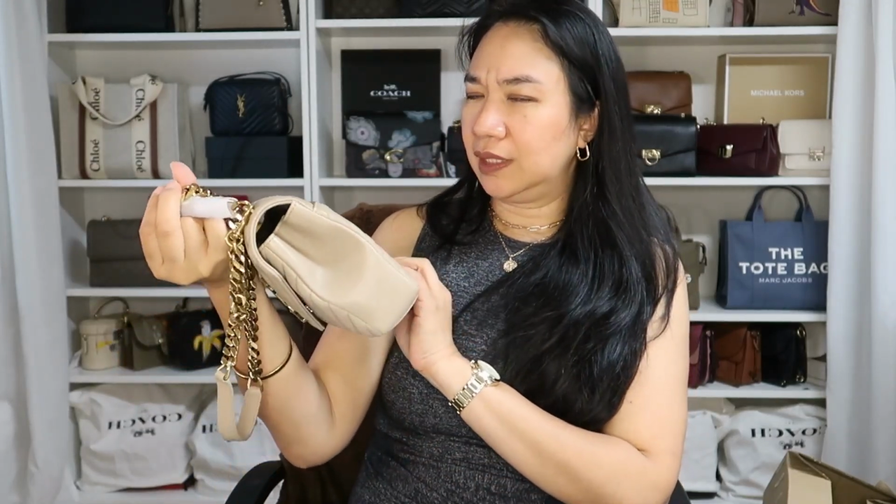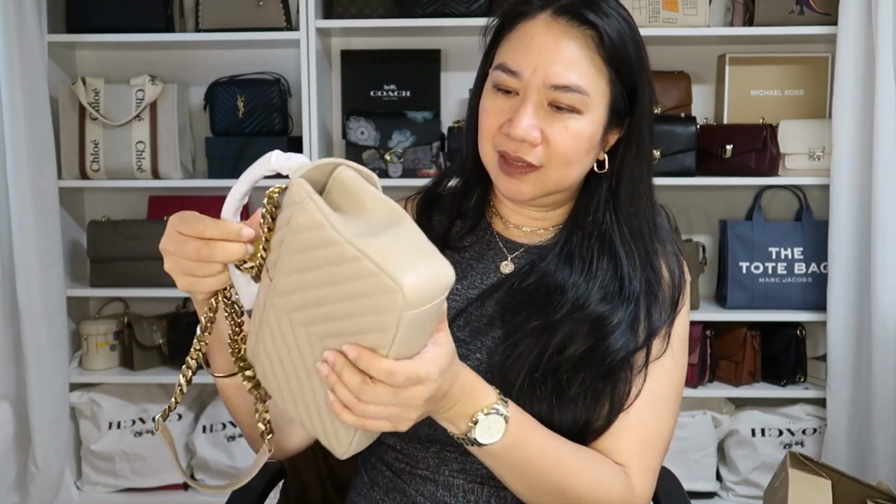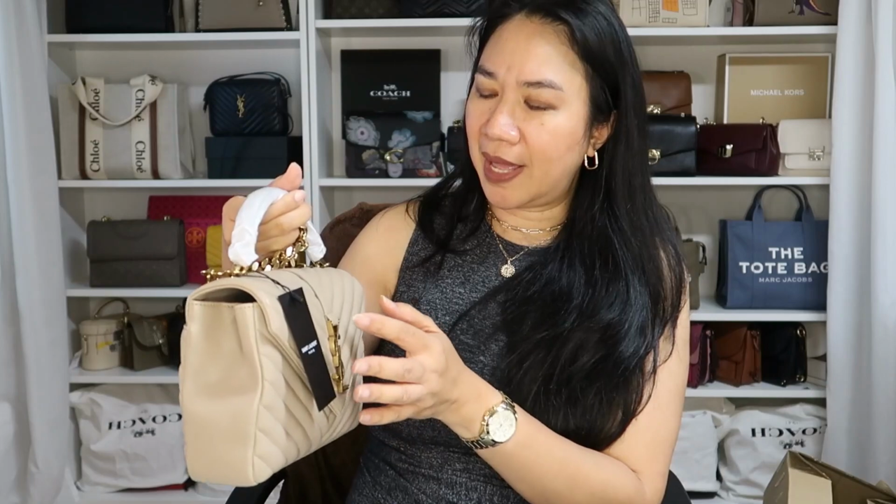It's wrinkly, because if you've seen the Matelassé card case, it has a different texture than this one. I think that card case is more like Chanel caviar leather kind of material. So I was expecting it would be the same as this one, but it's not. But still, this is a good looking bag.